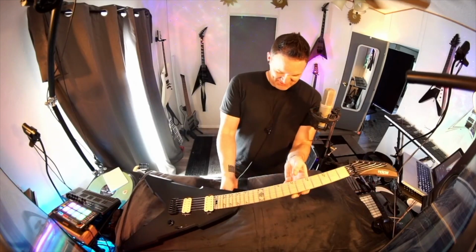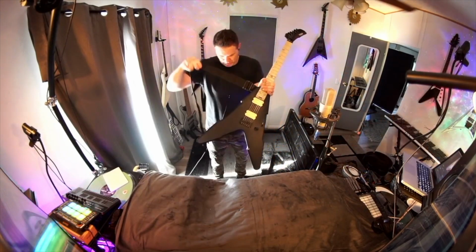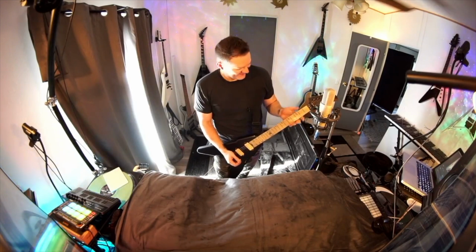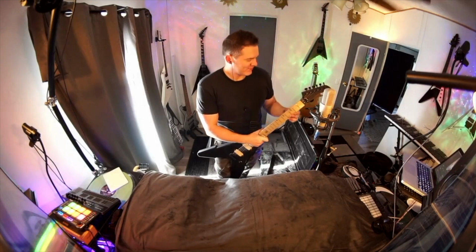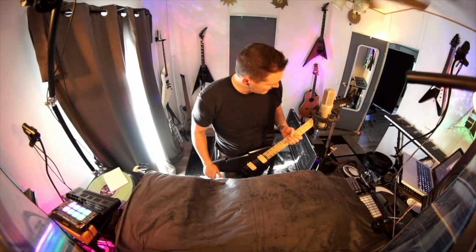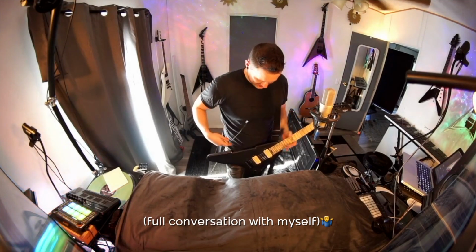This is crazy. I'm cheesy, but I don't care. Oh my god, this feels cool. Oh, this feels really cool. Ooh, and the neck is thin. I love it. Not thin, but thin. From back to front. This is the thinnest neck I've ever felt, I think. I love the thin necks. I was wondering what it was going to be like because I knew nothing about the neck.